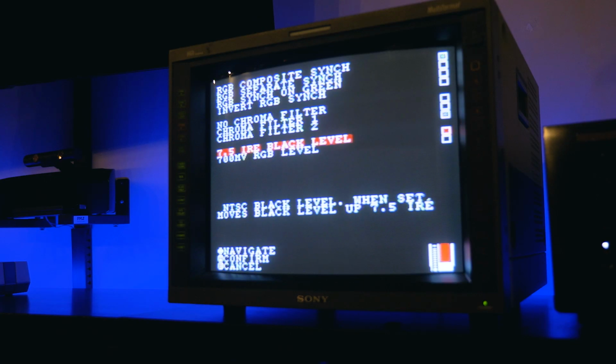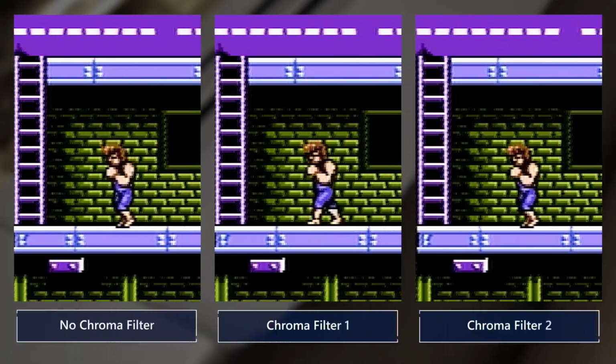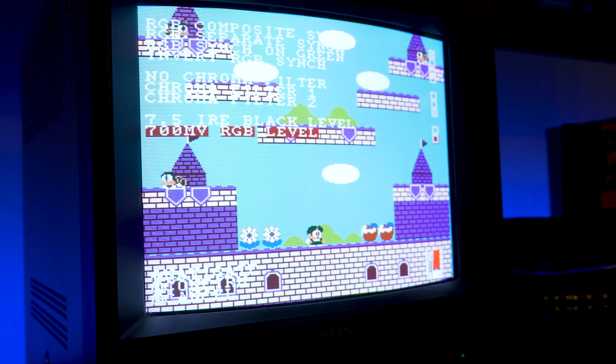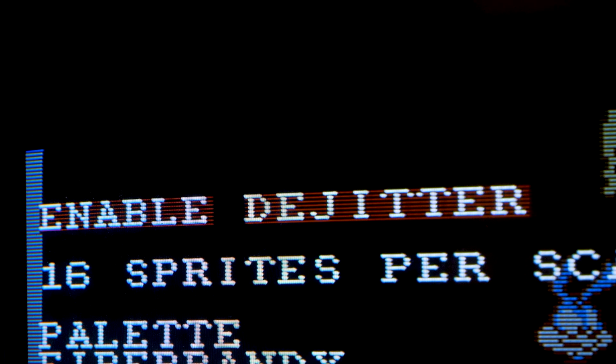Chroma filters and the 7.5 IRE black levels are composite and S-Video specific features, which have more to do with the way that digital video systems are designed to handle legacy content and how bright it is. While the 700 mV RGB level will lower the brightness if the signal is blown out when using an RGB cable. Perhaps most importantly, there's the de-jitter toggle under extra features.